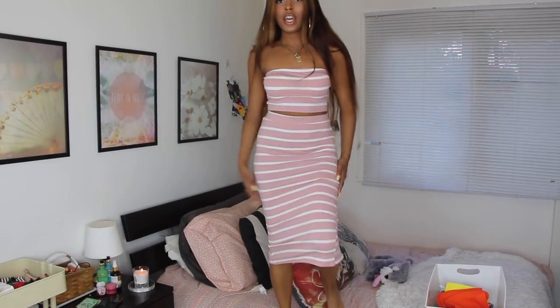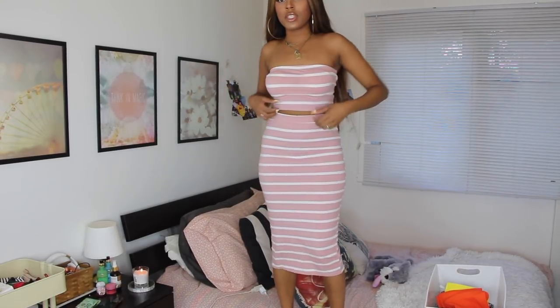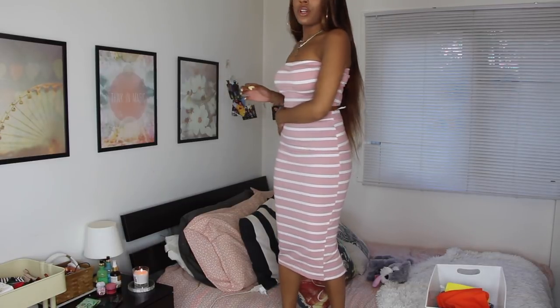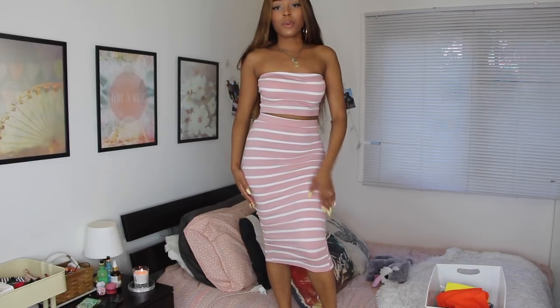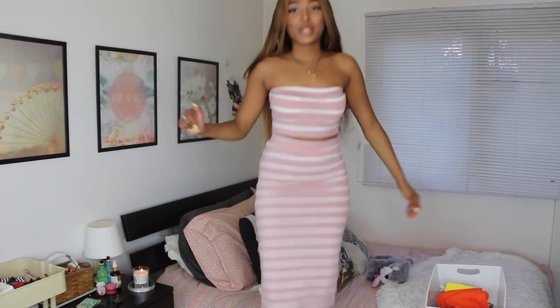But yeah, this looks really nice. Very, very cute. If I go on my bed, you guys can see the length a little better and how it fits. It fits really nicely. They really killed those two-piece sets. At the moment, they are my favorite ones. I haven't worn them. I was thinking I'd wear the black one once, but I think I'm going to wear the pink one tomorrow. I think this is really cute.